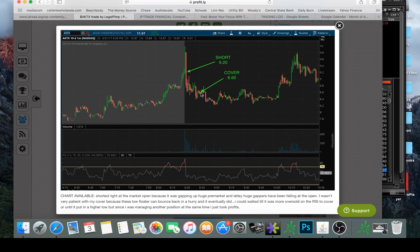And you can see I made a mistake. I got nervous. I covered into strength right here. That's not a good practice. You want to cover into weakness, not when it's bouncing. So if it's bouncing, you want to wait for it to come back down. And I should have covered here.